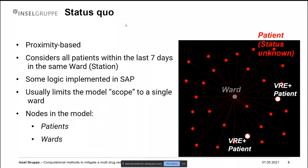And then they tried to find out whether there was a VRE positive patient on the same ward or in the same room with a patient whose status is unknown. These patients are then set onto a screening list, which is what we use when we screen people to find out whether they are VRE positive or not. For this, there is some logic implemented in our SAP system, but this is really limiting, because it's very cumbersome to first of all get the data, which is usually just a huge Excel sheet full of interactions, and then you have to screen through them, and basically all the proper modeling happens in your head.